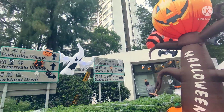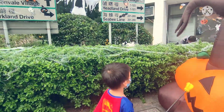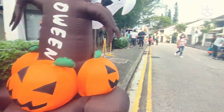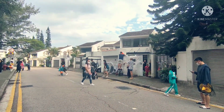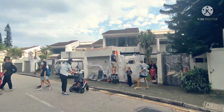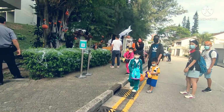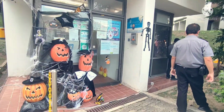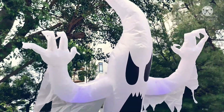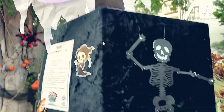Superman! That's a big pumpkin! Let's go! Stay inside, Liha! Happy Halloween! Oh! So scary! Halloween!